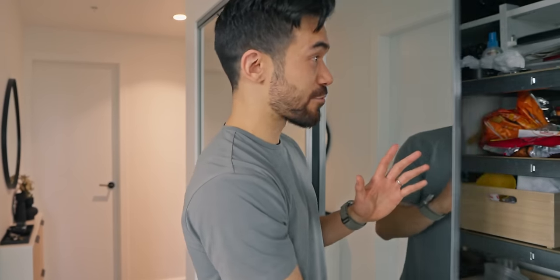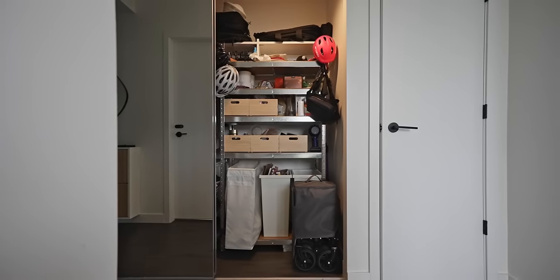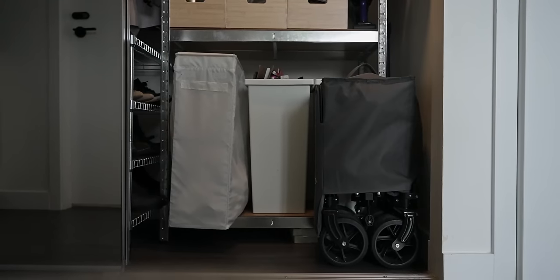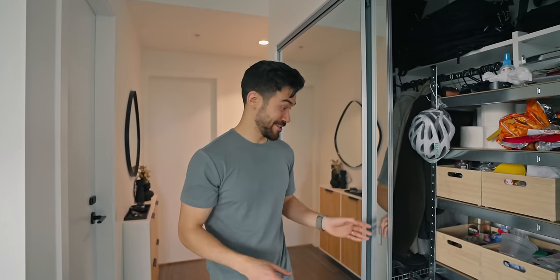And then over on the right side, we have recently turned this into a pantry with some shelving. So this is packed just full of junk, dry goods, as well as our recycling and our laundry. But what's really great about closets like this is that you can just be really messy on the inside, and then when you don't want to see it, you can just hide it all away.